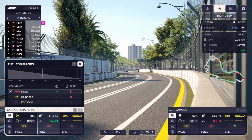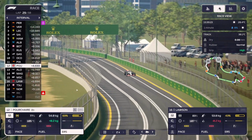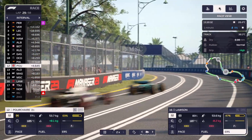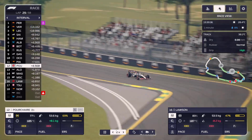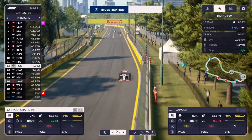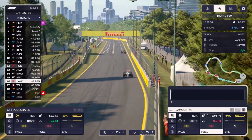All right, we're going to go push here with the battery. Alonso's right behind. We're in 12th place with Porsche. That's pretty good. This is our running moment. Please tell me that's not on Porsche. Lawson is not shaken.